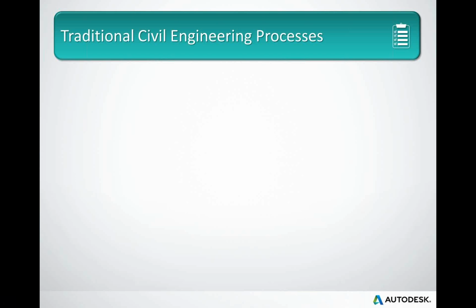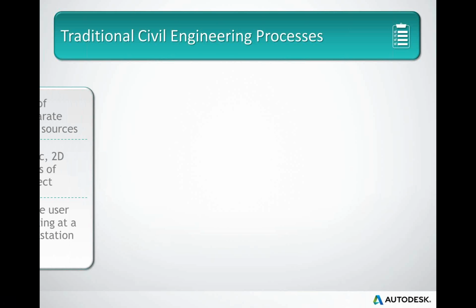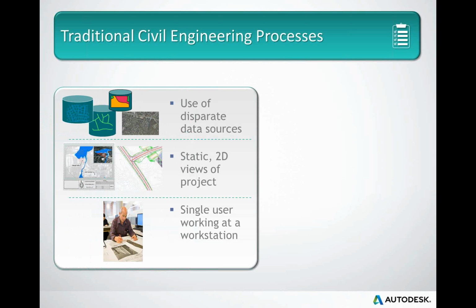So in our traditional civil engineering processes, we use data sources from different locations and files. Typically, they were static 2D points of view, and they were created by a single user working at a workstation.